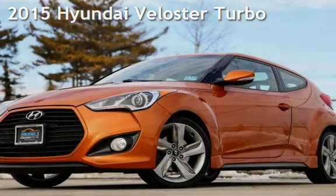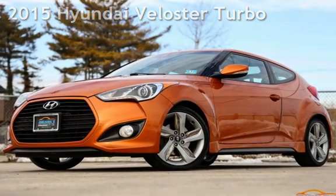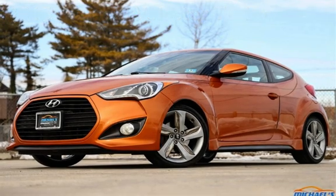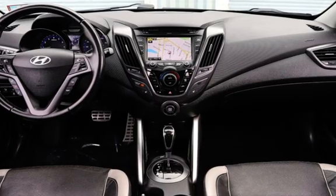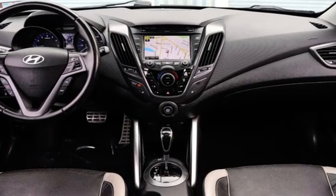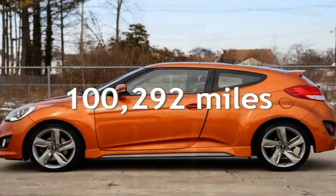Presenting a pre-owned 2015 Hyundai Veloster. This 3-door coupe has a 4-cylinder, 1.6-liter i4 engine, with front-wheel drive, and an automatic transmission. This Hyundai has less than 101,000 miles on the odometer.